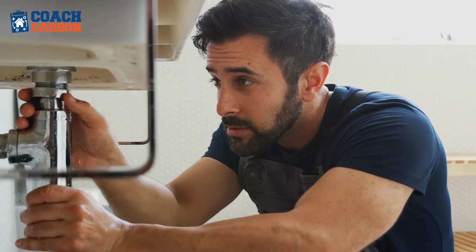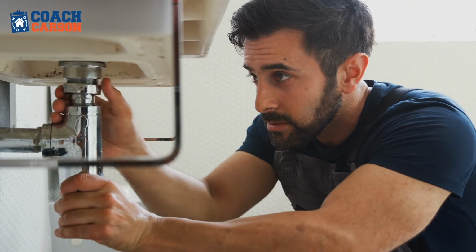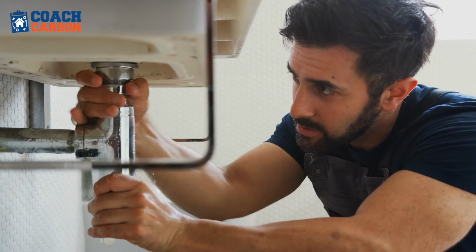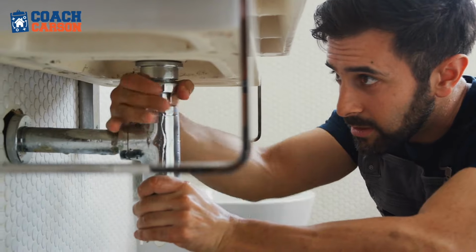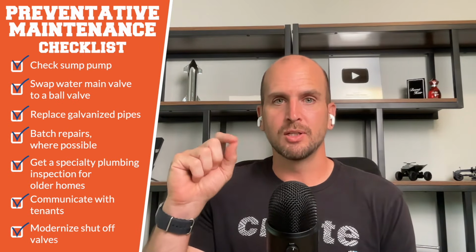Other main areas that you're going to have issues, like you said earlier, is underneath the sinks and underneath the vanities. So there are small water shutoff valves there for your hot and cold lines. And again, those can be old, right? The multi-turn old ones that are leaky, they don't even work. So that is a great preventative maintenance that you can batch and get modern quarter turn shutoff valves in there. And that's going to help you reduce the chance of issues in the future.